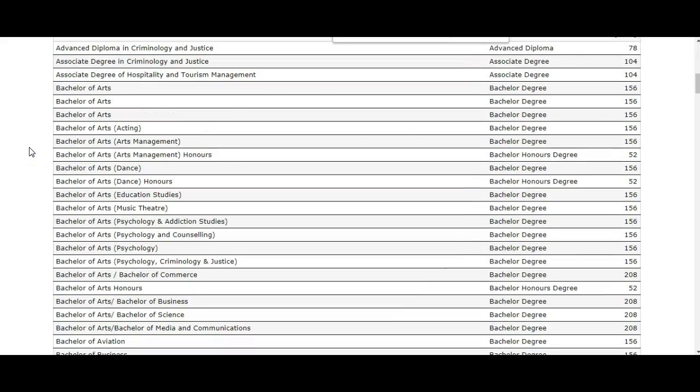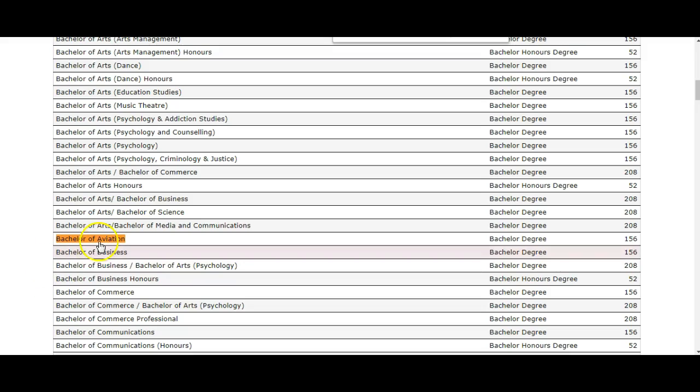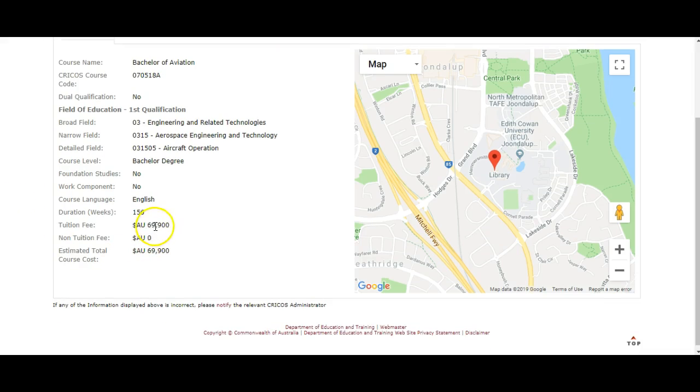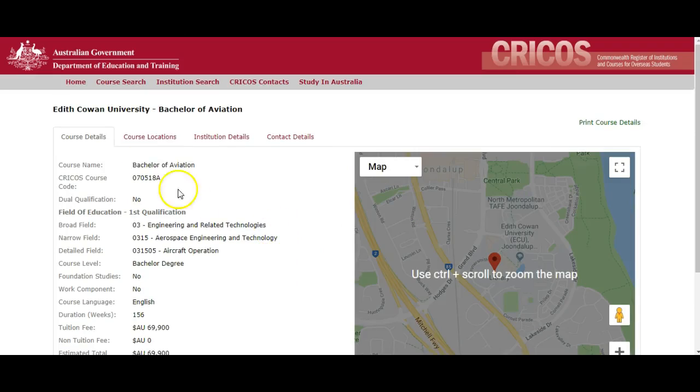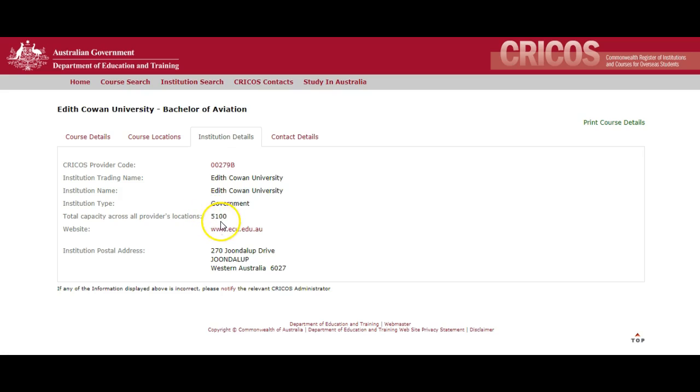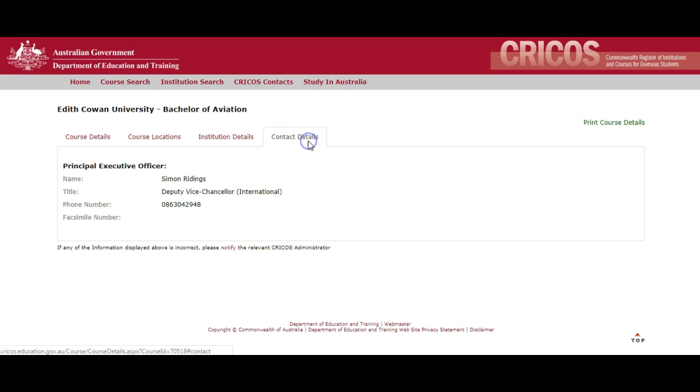Do Control F and then paste in the course name into the top and it will highlight the course you want. Okay, click on this, Bachelor of Aviation, and then it will give you all the details you need to know about this course. It will tell you the tuition fee, which is $70,000. It will tell you the duration in weeks. It will give you the course code here and a map also. Gives you the course locations, institute details, again the same as before, and the contact details if we need to call someone.